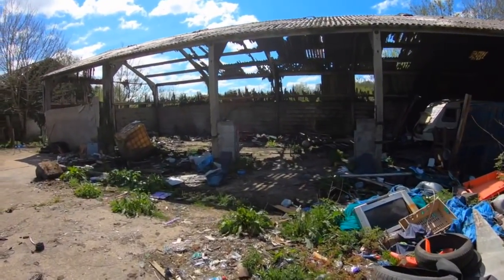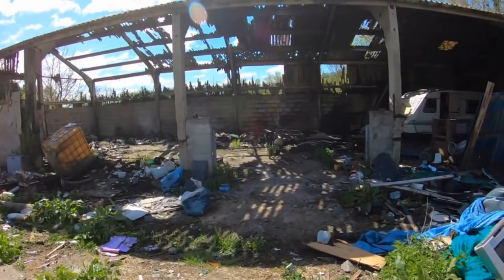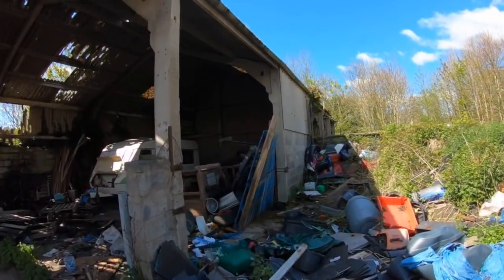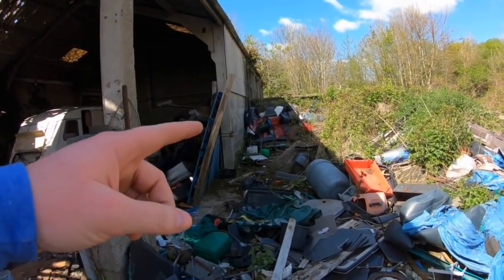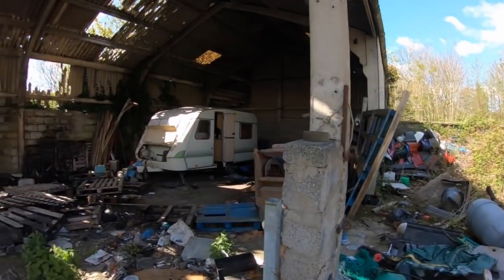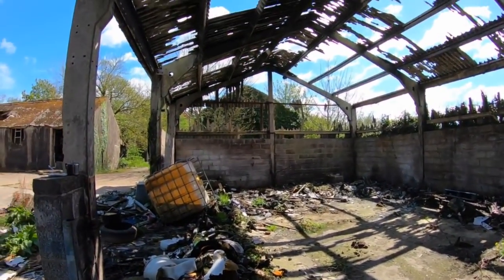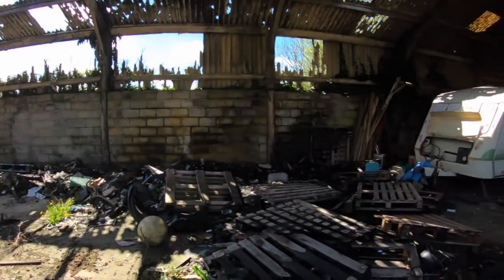Found the caravan. Again, bumpers everywhere. If you can make him out down by there. Someone's been on fire in here. Took half the barn with it, by the looks of it.